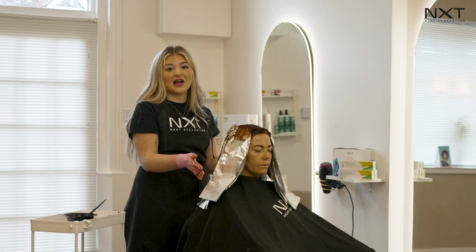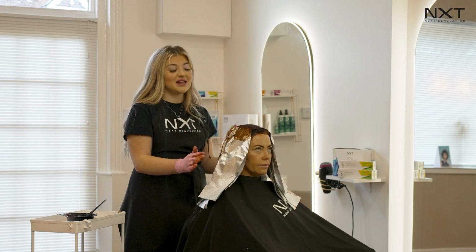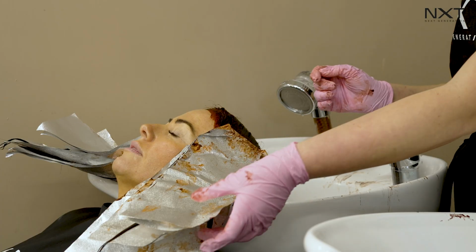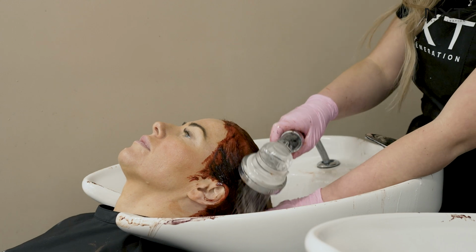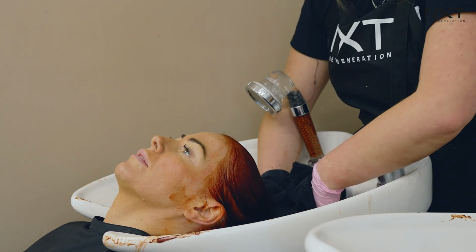So now all of the colour is applied, I'm going to leave Lorna to develop for 30 to 40 minutes. I'm just going to check it regularly and then I will check back in when it's ready to wash. After allowing my colour to fully process, it is time to wash it off. So I take my client over to the basin and I shampoo and condition using the IQ shampoo and conditioner.